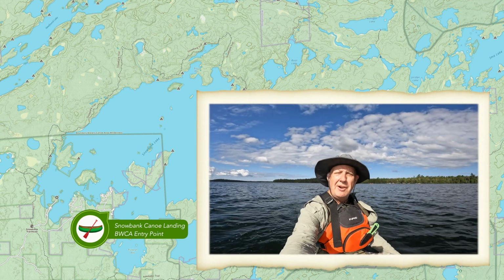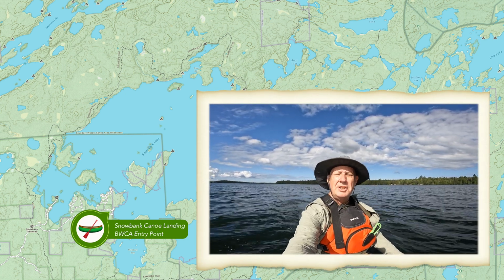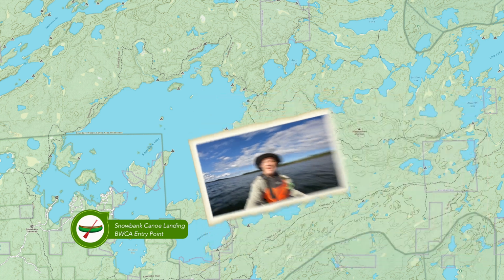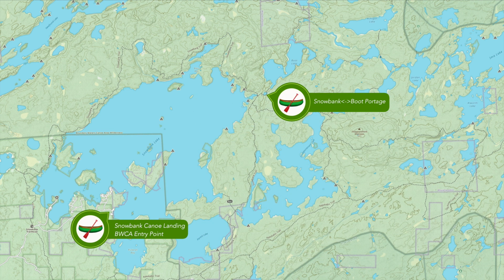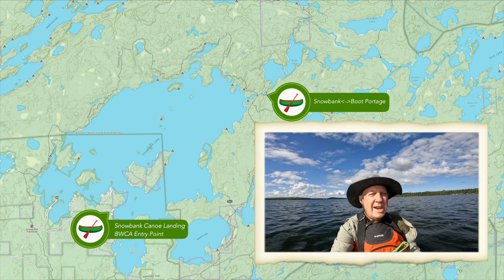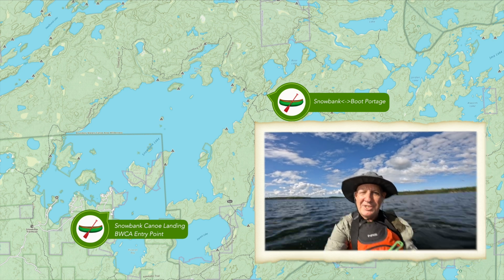First day of our Boundary Waters trip. We're on Snowbank Lake. This is our first lake. We've been on it for about 15 minutes. We're approaching the north end of Snowbank, and we'll be doing our first portage of the trip.